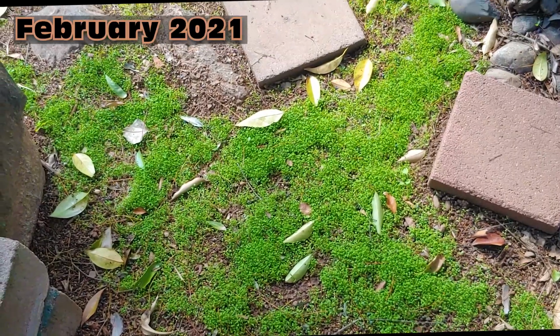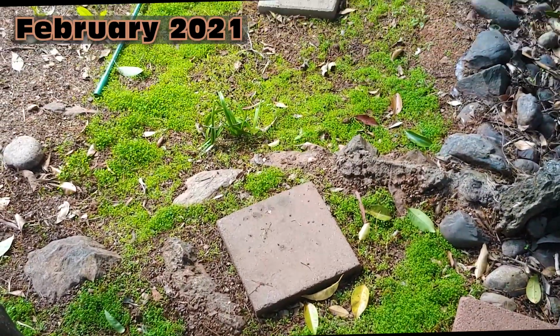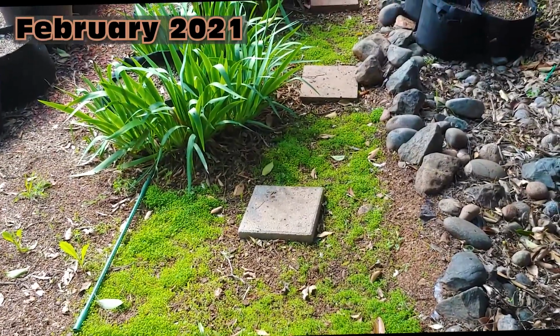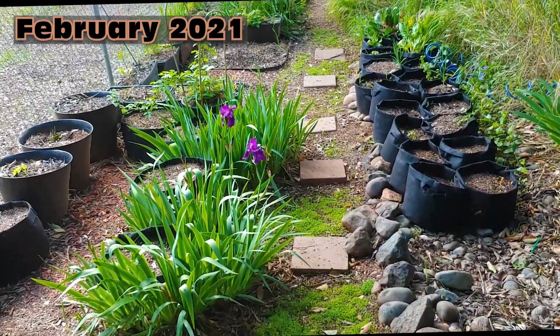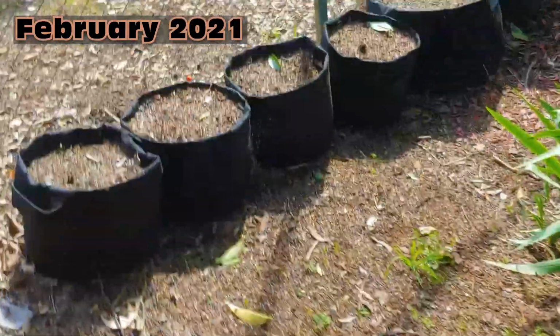Honestly though, I'm curious to see how the clover rebuilds nitrogen into the soil once it retires. If it can rebuild the soil, I'm going to plant some creeping zinnia or creeping thyme. So this pathway has little flowers blooming along the pathway. Check out the change in this area.